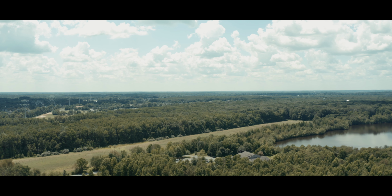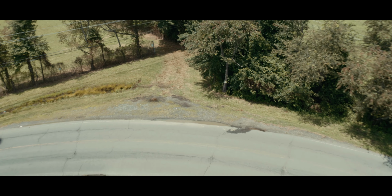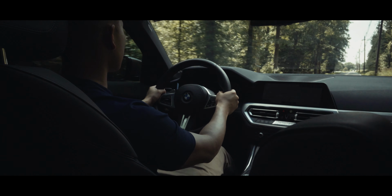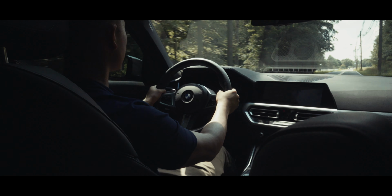BMW's motto has always been the ultimate driving machine, and this car reinforces that statement. I say this because I've driven all three German offerings in this segment, and the M340i is by far the most dynamic, most engaging, and most fun.